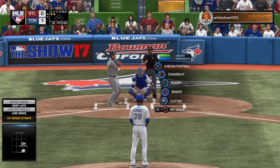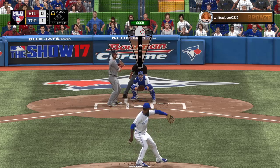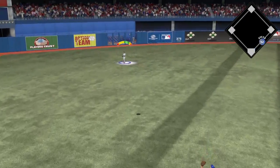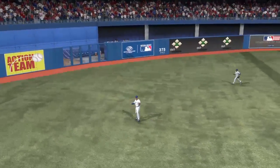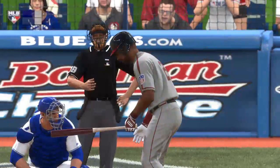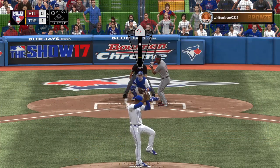Another one fouled off, and he's quickly behind 0-2. Skied in the air to straightaway left. Bryant waits on it. 1 out. At the plate, Tommy Pham. He's 0 for 1 thus far.